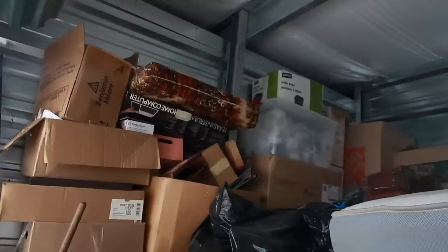All right, so I paid $100 for this. There's garbage bags. There's a Texas Instruments thing. Oh, it's a home computer. Old couch cushion. Old couch. 80s. Oh, there's the other one. Oh, I really hope that couch isn't back there, because I already have a mattress I gotta work with.